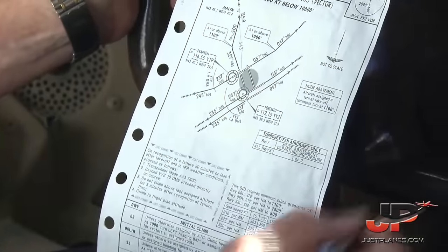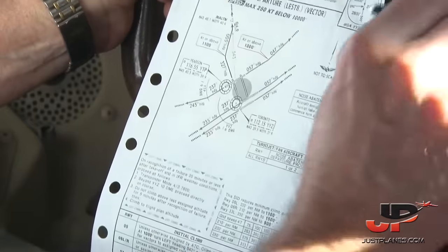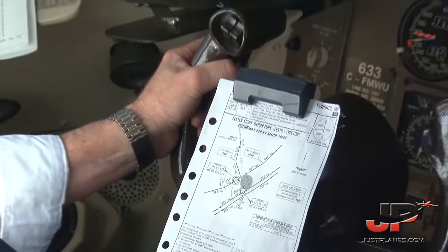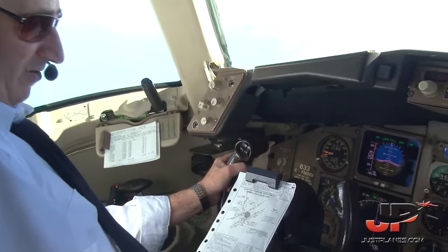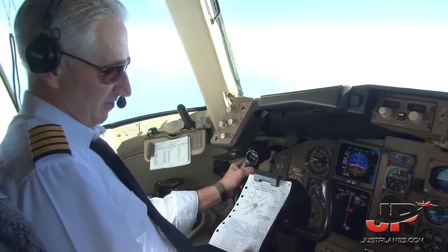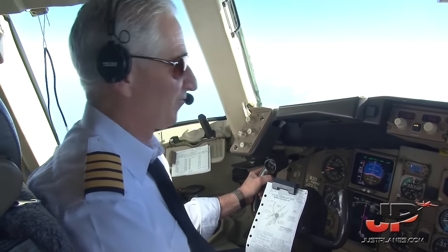And that actually can be loaded into our flight management computer, and we can fly that managed in the LNAV mode, the lateral navigation mode. So that's what we did on that departure, and the jet aircraft maintained 5,000. So that's basically a Lester 8 departure, very straightforward.